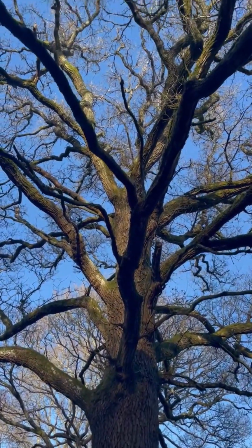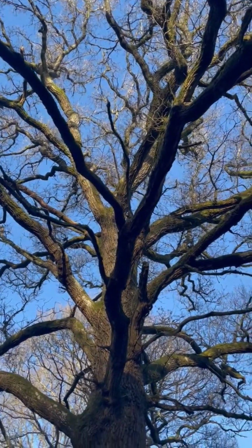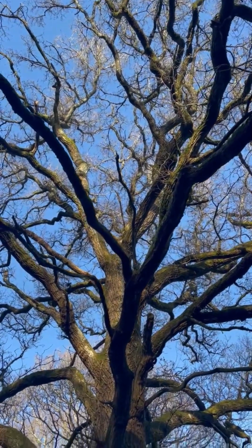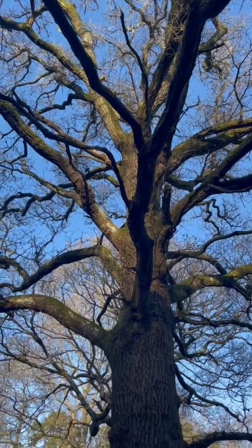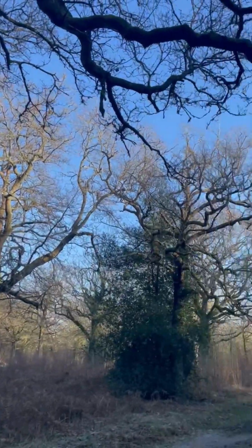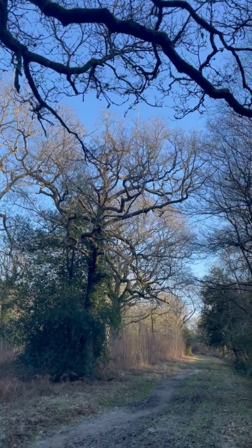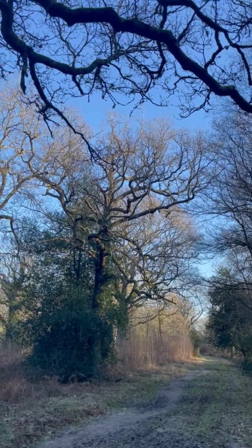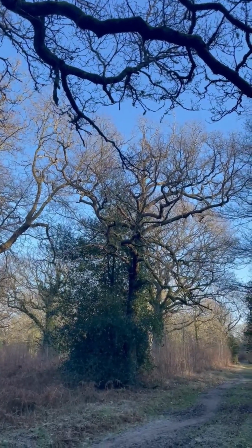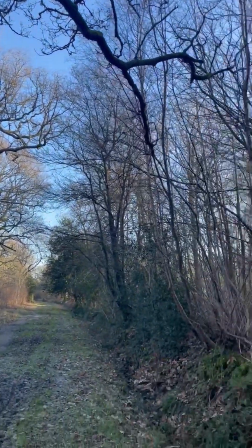But look at that tree. Look at the colours, the shadows and the light. It's wonderful, isn't it? The dark blue of the sky. Again, a tree there. All the branches twisted and gnarled and spectacular.